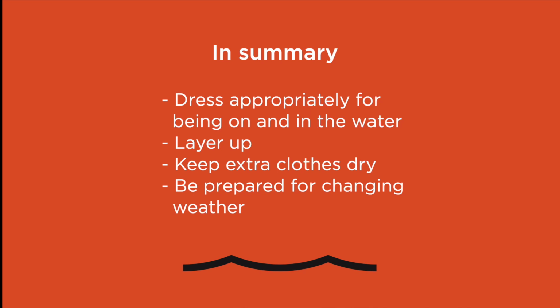Don't underestimate the power of the sun when out on the water. So as well as thinking about your main clothing, also consider a sun hat and definitely sun cream. And remember, the weather and the paddling conditions can quickly change, so be prepared and dress appropriately.